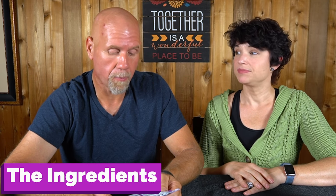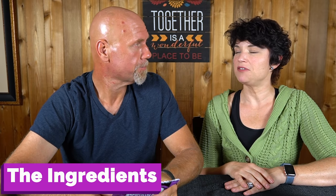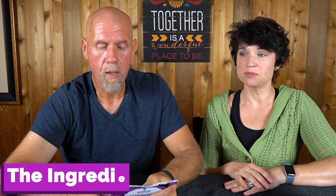The ingredients in this are pretty good. I love the creativity of using the raisin juice to add some sweetness. If I'm going to have a knock on the ingredients of these, it's not grass-fed.